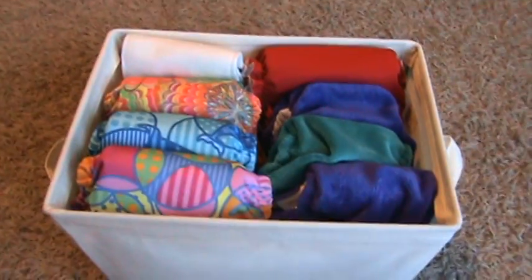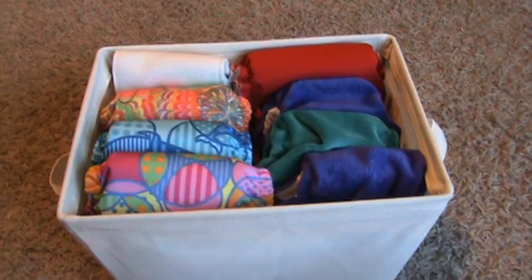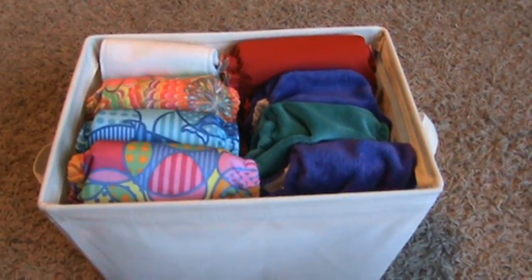That's our stash for Jeremiah, who's 3 years old, 35 pounds, and only uses diapers at nap time and at nighttime.